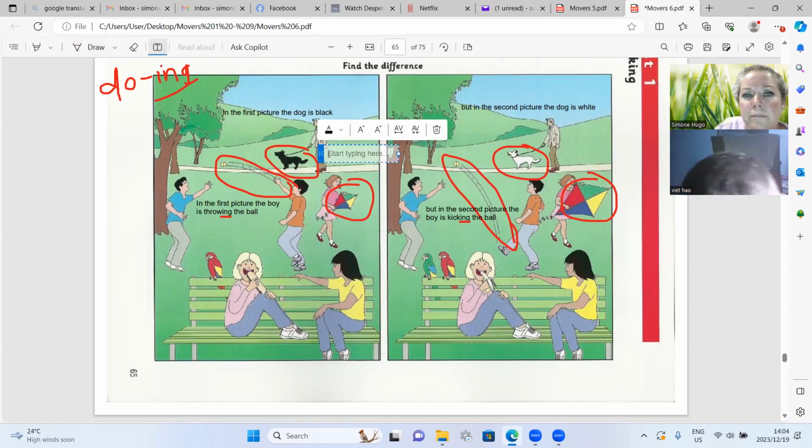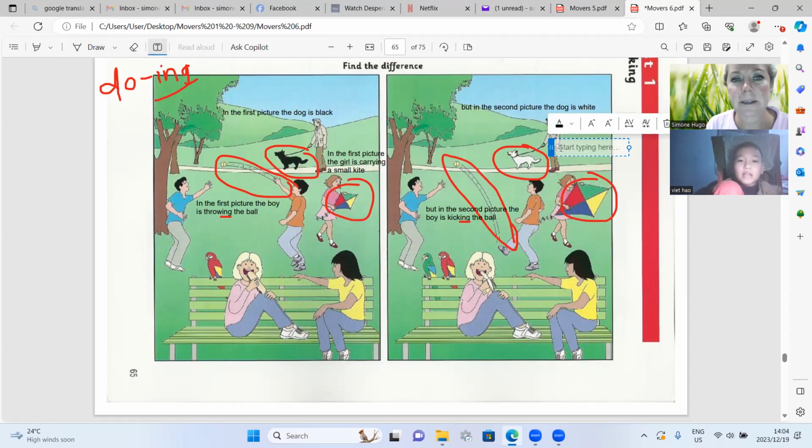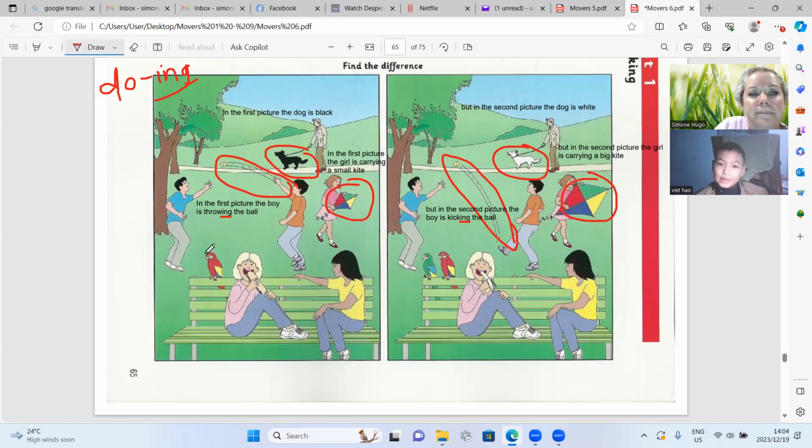In the first picture, the kite is small, but in the second picture, the kite is big. In the first picture, the girl is carrying a small kite, but in the second picture, the girl is carrying a big kite. Just want to show you this word.